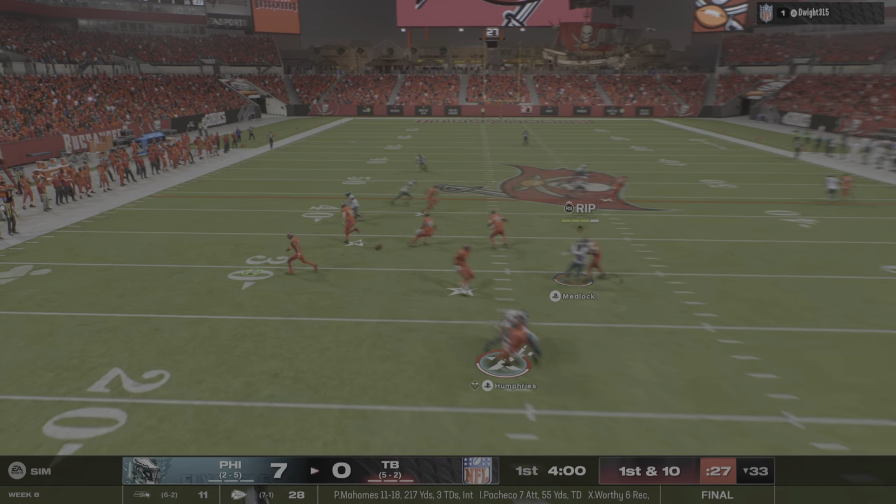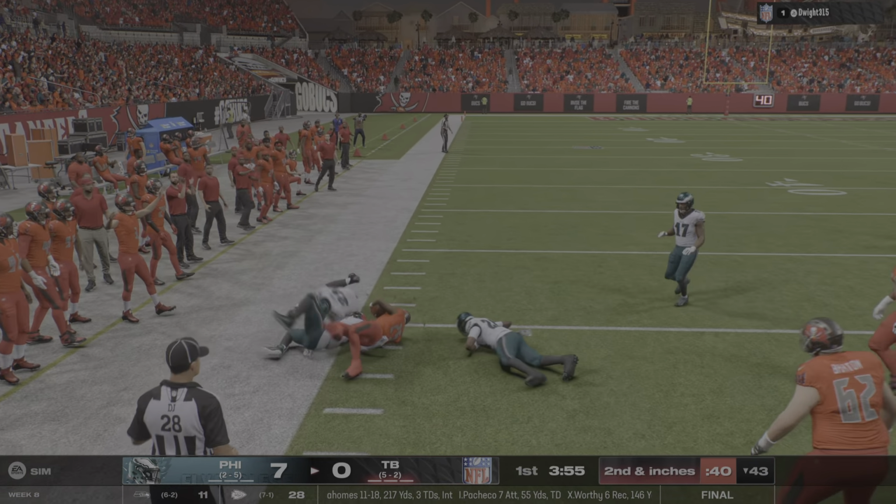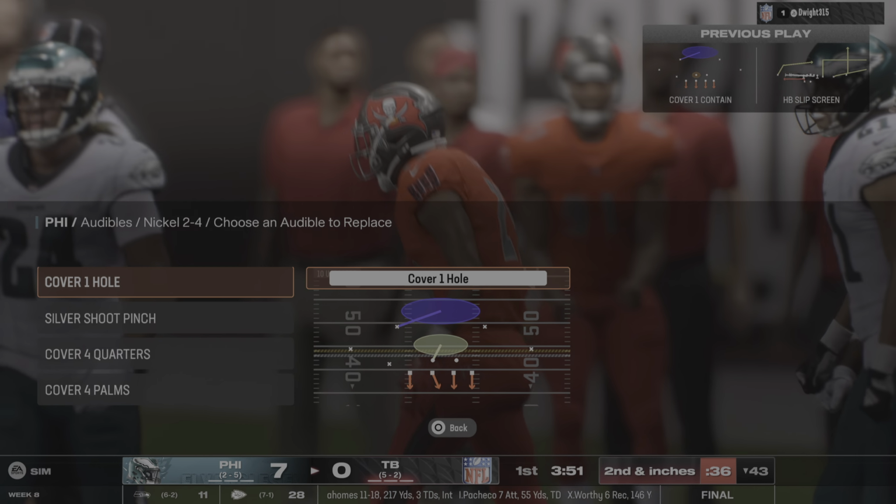Throwing to start the drive. Humphries. Now they set up the screen. That's complete. And able to break one tackle, but then quickly brought down. But a nice little gain.